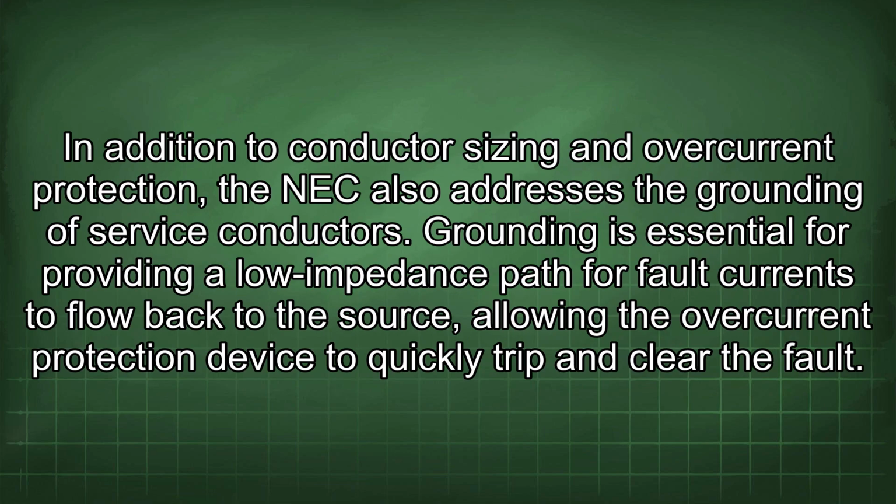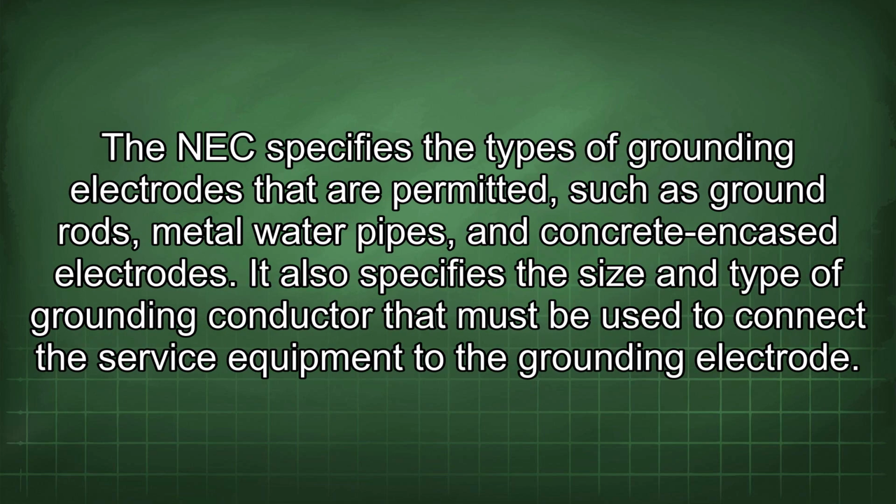In addition to conductor sizing and overcurrent protection, the NEC also addresses the grounding of service conductors. Grounding is essential for providing a low impedance path for fault currents to flow back to the source, allowing the overcurrent protection device to quickly trip and clear the fault. The NEC specifies the types of grounding electrodes that are permitted, such as ground rods, metal water pipes, and concrete encased electrodes.